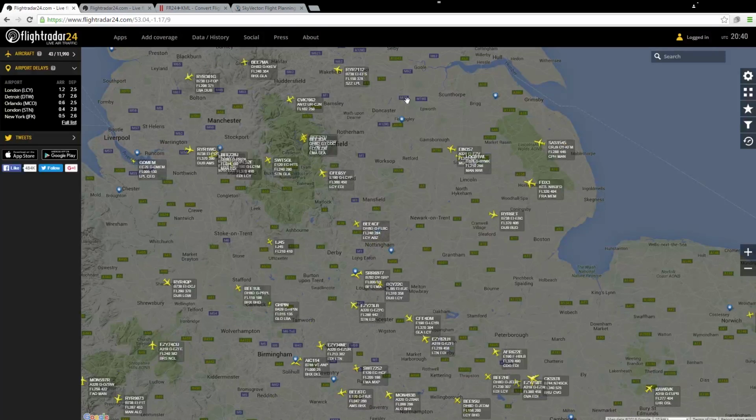So as you can see then on the website, the first thing that they've done is change the interface, and the old interface was a little bit less visually appealing compared to the likes of Plane Finder. What they've done now is updated this completely, so it all looks very shiny, very slick. If I select an aircraft here, you'll be able to see a lot of information.